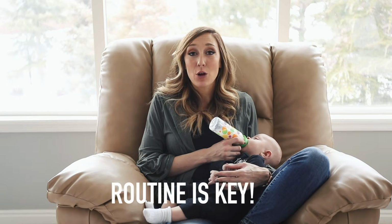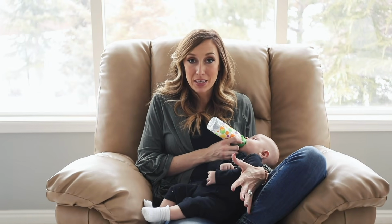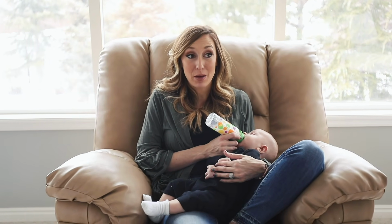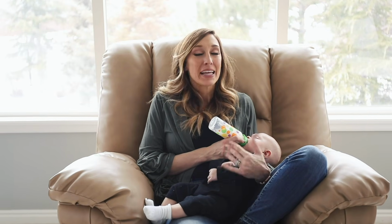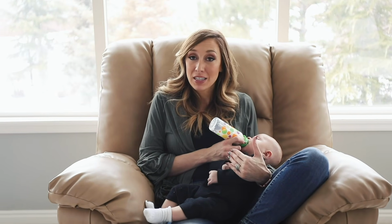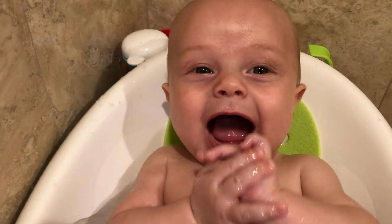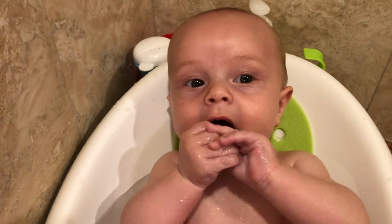My next tip is that routine is key when getting your baby to become a good sleeper. And this goes for all your kids, not just your babies, on up to teenagers, okay? Get in a routine. What my routine is for my babies is we get them in the tub no matter what. Sometimes it's a quick tub, not even with soap or anything, just nice warm water.